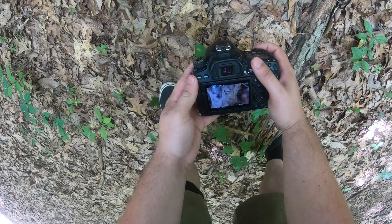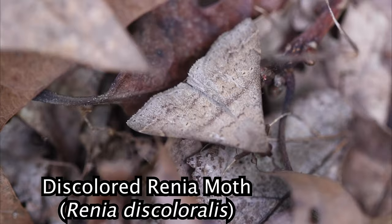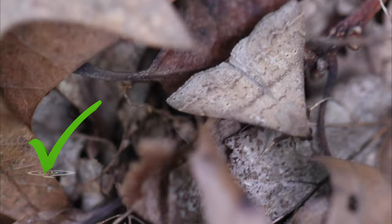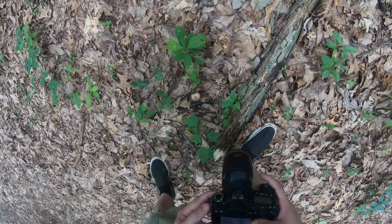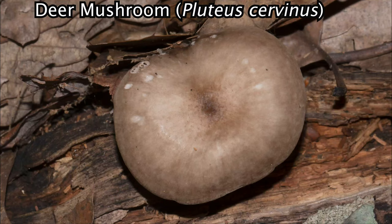All right, guys. Found another moth. Might have been the same one we found before this episode. Could be something new. And while I found that, I also found this mushroom here. So that's a twofer. All in one. Put that boy over.